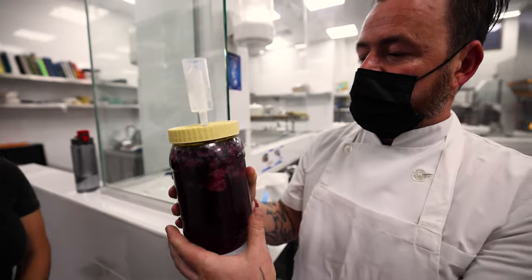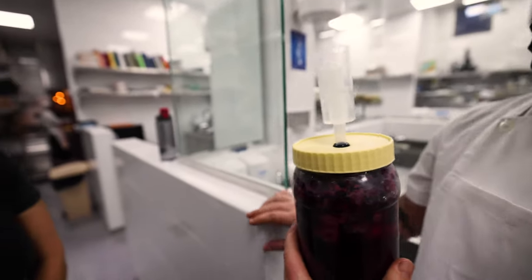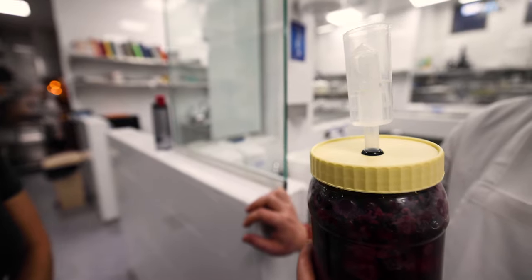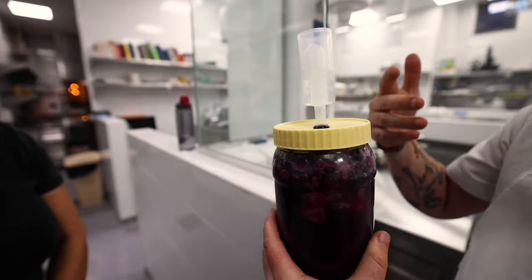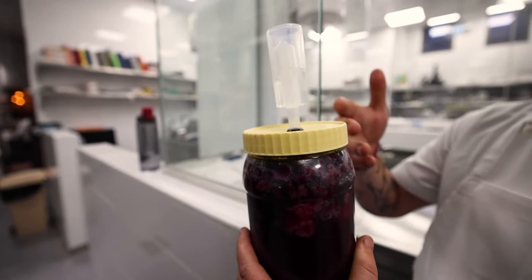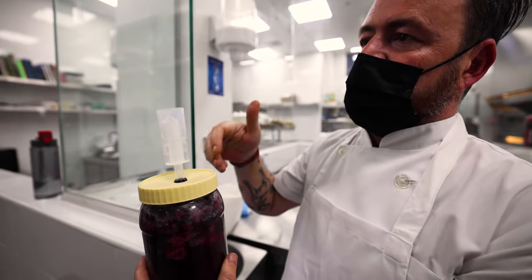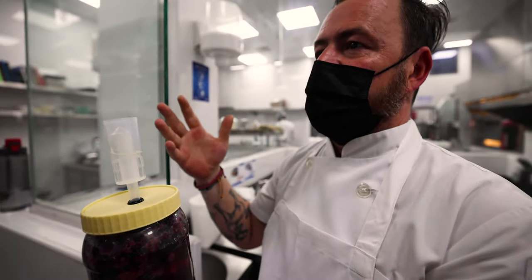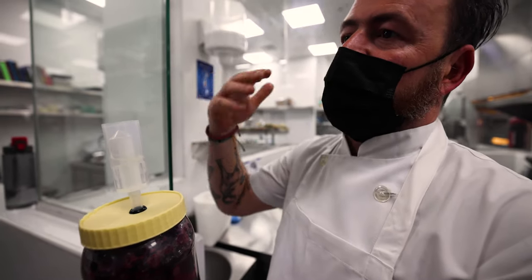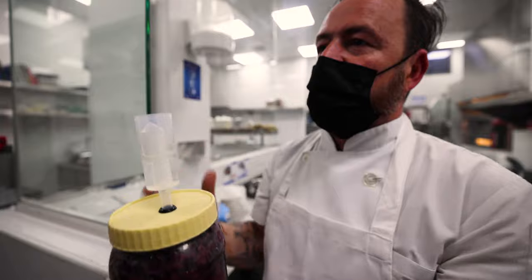Whoa, man. I've never seen one of these before. Is that your invention or did you actually buy that? No, you buy them. It's an airlock, so we want the gases of the fermentation to release, but we don't want any air into it. Once we add our vinegar mother, then we want all the air in it that we can get. That's where all the really good bacteria, which is everywhere in the world, go in and help produce our vinegar.